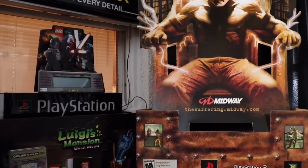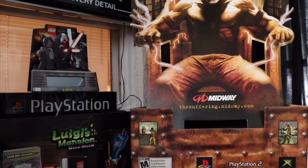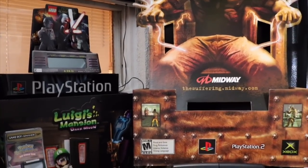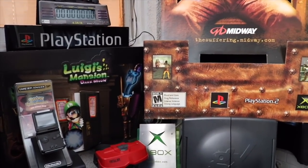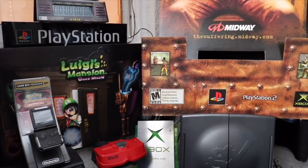And to the left, you'll notice that I have Lego Star Wars The Force Awakens, and that's a miniature standee with that PlayStation sign. You'll notice that I have Luigi's Mansion Dark Moon, and then I even have that Game Boy Advance SP kiosk with the Pokemon Mystery Dungeon Red Rescue Team.